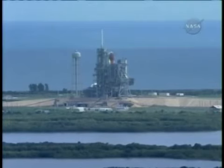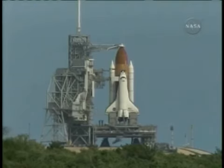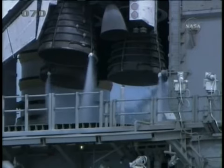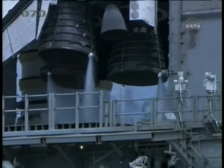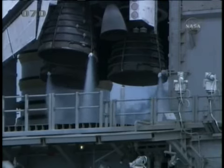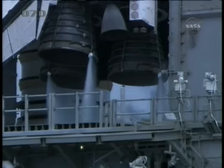Countdown clock will start in 2 minutes. NDD ISL, recorder activation complete. Copy, activation complete. Ten minutes away from launch this morning of STS-120 at 11:38 and 19 seconds. 1 minute.